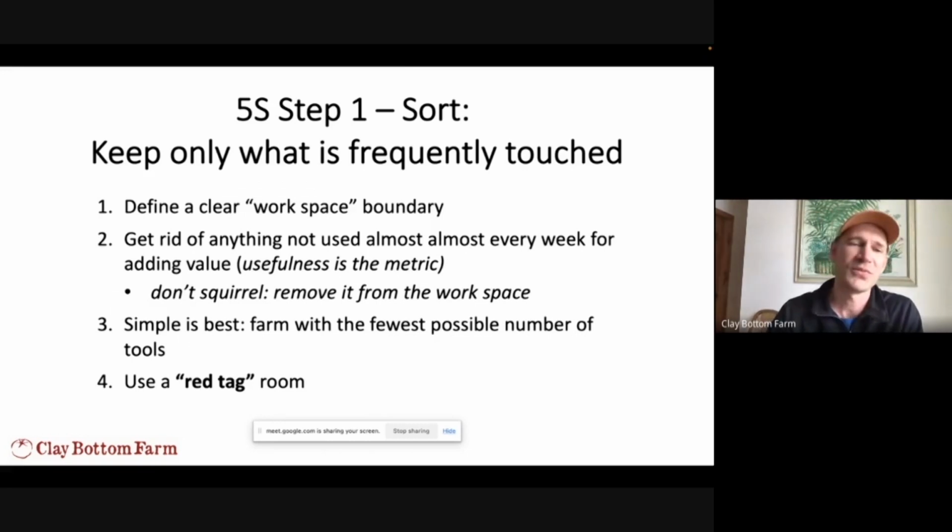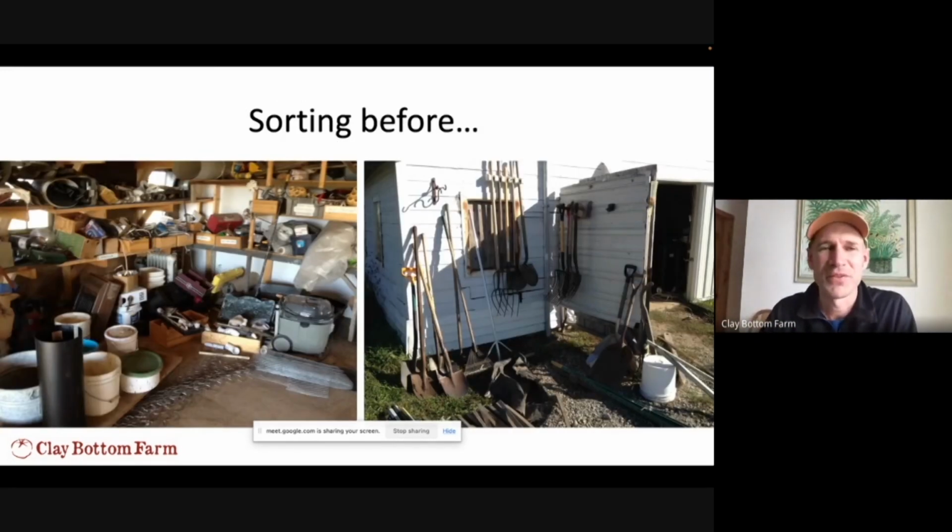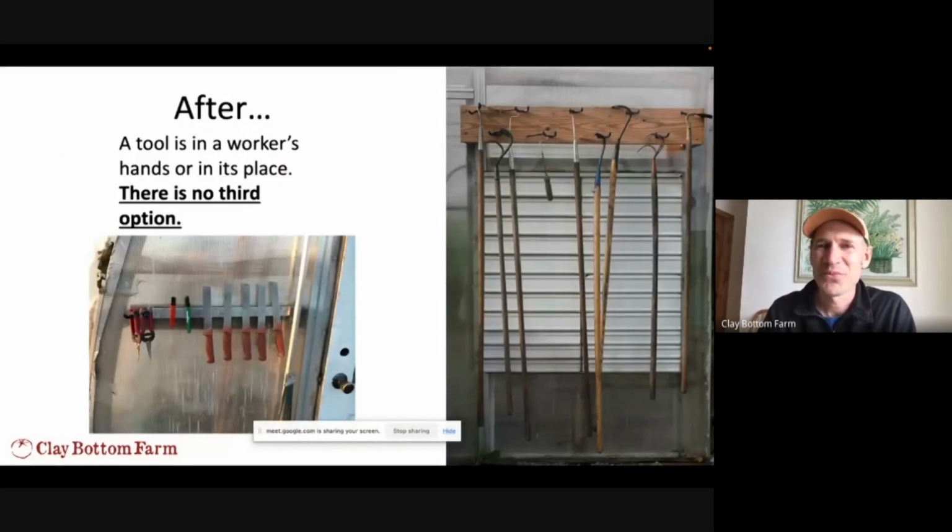And then if you need to, choose a red tag room. Find a holding space for items that you're thinking about, and you're not sure whether to keep or not to keep, but remove it from the production space. So I'll show you some before and after pictures. Here's our storage solution. Before leaning up, we thought we had to collect every shovel made in the state of Indiana. And afterwards, we actually realized, going through all those tools, that we only touched a few of them in the past growing season. Most of them we didn't. And so we selected just a few tools to keep.